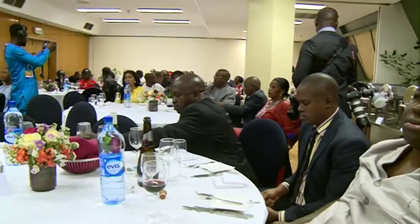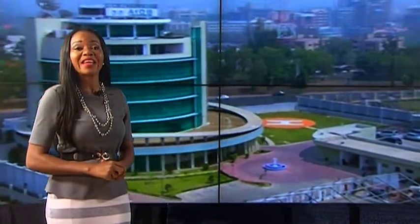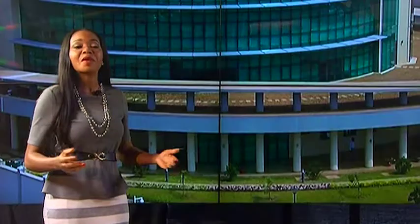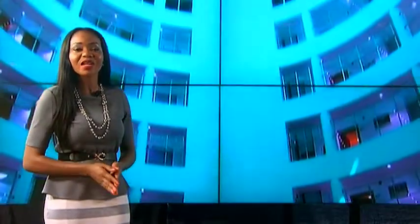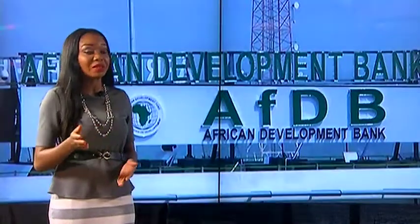Just as it began, a timeout with the media marked the end of the commissioning ceremony. The final decision to build the AFDB's first permanent office in Nigeria's capital, Abuja, follows the bank's board of directors' approval and recommendation for an office in Nigeria. The construction, which started in January 2016, took 16 months to complete. The plan is to replicate the 220 staff capacity four-story building across member countries of the AFDB.